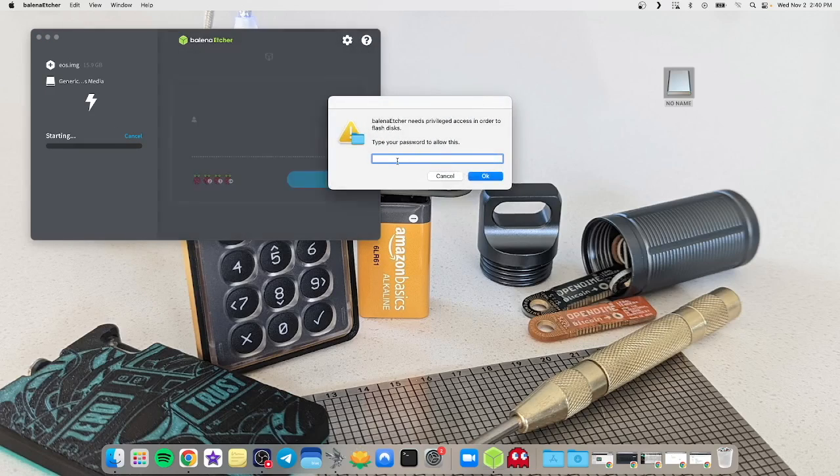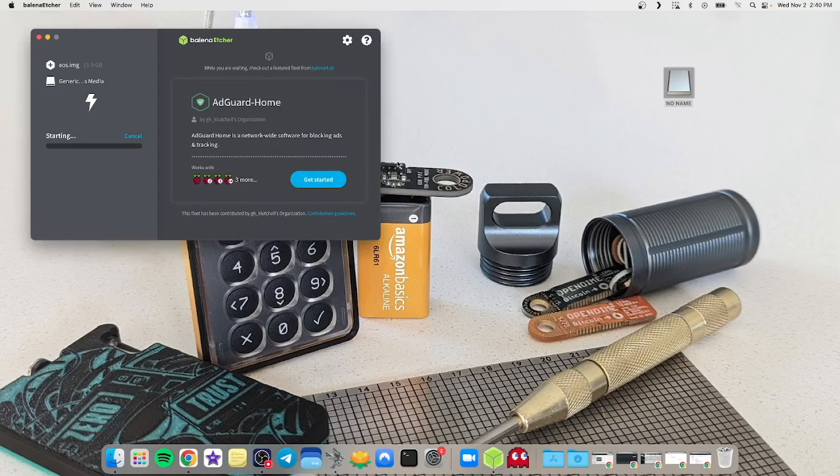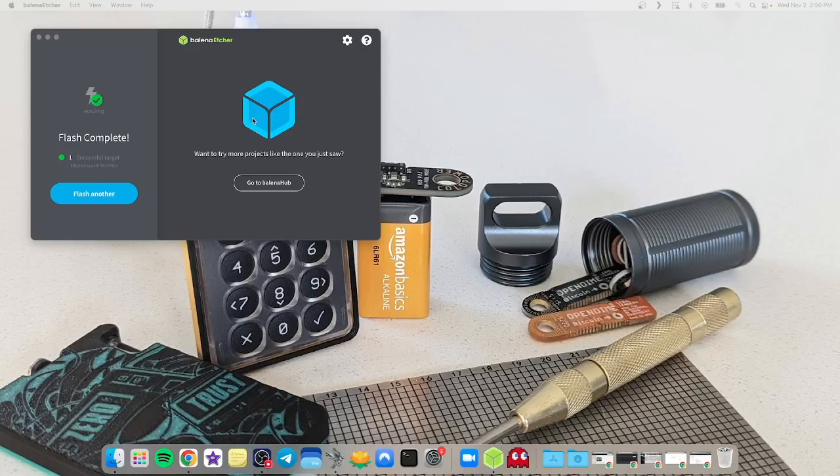It may ask for a password, as it is doing with my computer here. And once I input that, it'll start creating that bootable micro SD card, which we can then put in our Embassy as we build it. Once it has finished flashing, you'll see on Balena Etcher, flash complete. And at this point, you can eject your micro SD card.